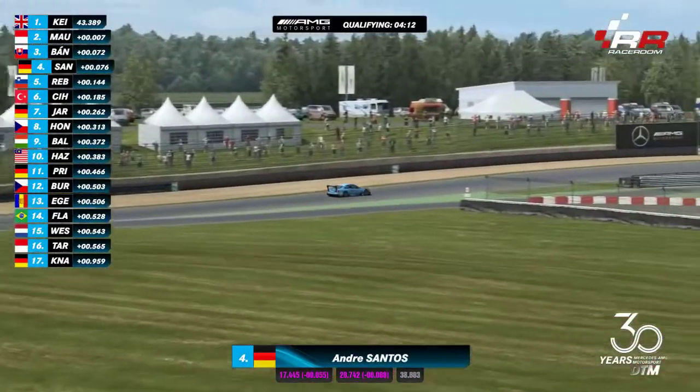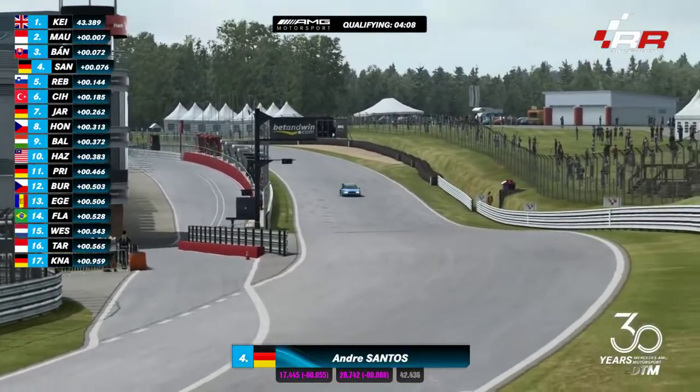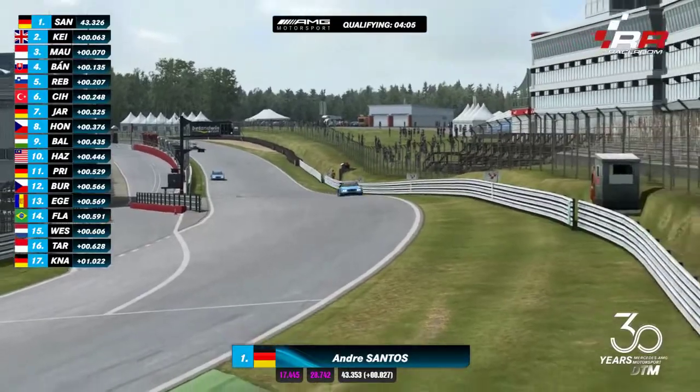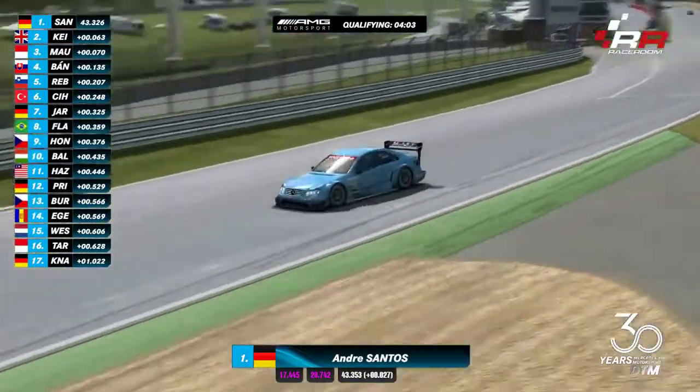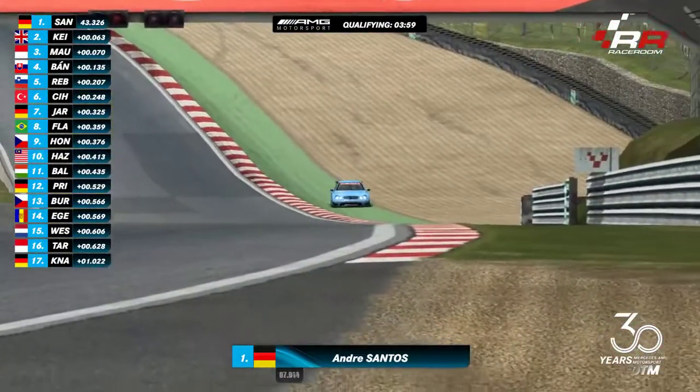Oh, but look at Andre Santos. That's a good sector time, especially in the 2nd sector. And he goes pole. Well, by half a tenth as well. That's as good as a 10th or 2 at other circuits.